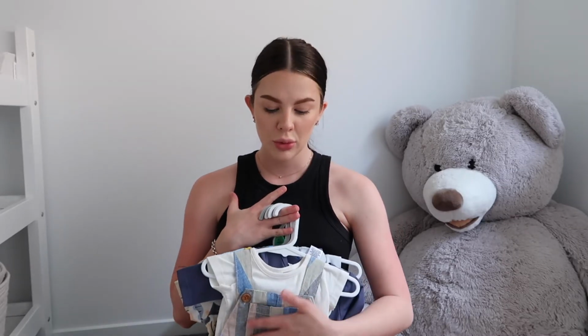Target has so much stuff. Besides Bonds, which Bonds is Bonds, Target was probably the more pricey end of things, but it's still really good quality stuff, and it's more like little outfits, not so much everyday stuff, which they did have, but I had plenty of it at the time of going to Target.